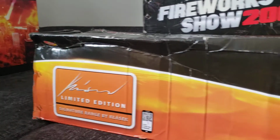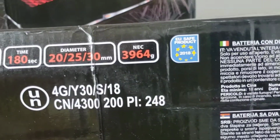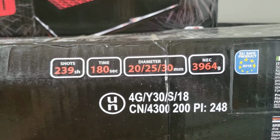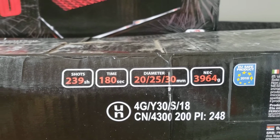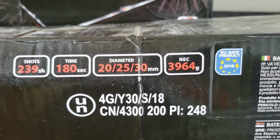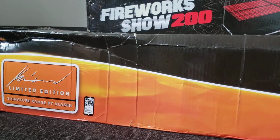And then under here we've got an even bigger firework, even more powder. You can see that there, just shy of 4 kilos, 239 shots, 180 seconds. I've seen ones fire in two thirds of that time. And we've got a mixed bore size again. We've got 20, 25 and 30, this being part of their signature range, Klasek signature range. We'll have a look inside.